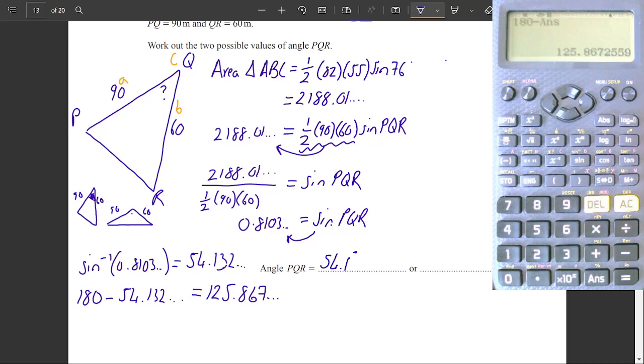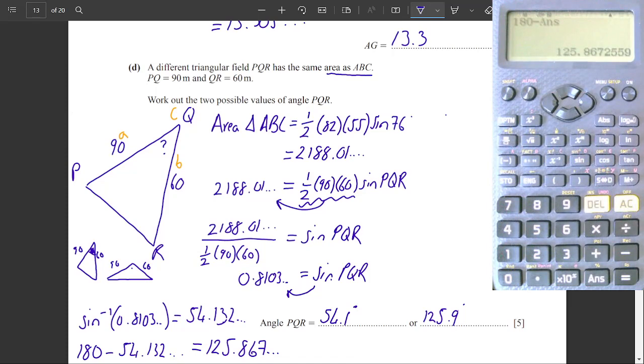Very important. Not three significant figures. It's an angle. We round it to one decimal place, which in this case is four significant figures. You really don't want to lose a mark there for wrong rounding. If you're unsure, write the full answer. You do get marks for the full answer, okay? But you lose marks for wrong rounding. Well done, you genius. Well done.